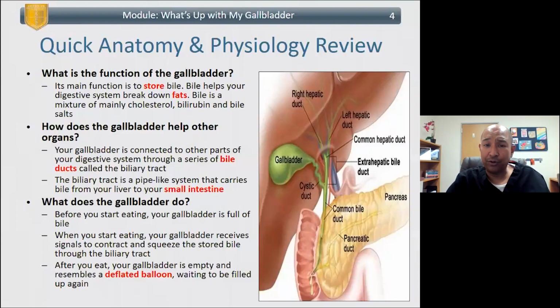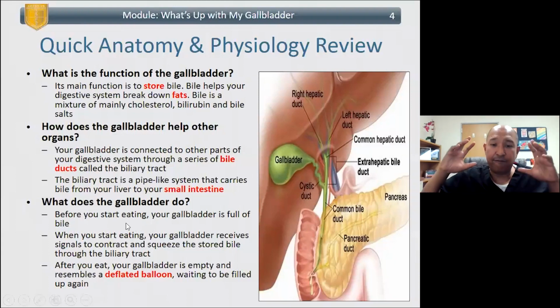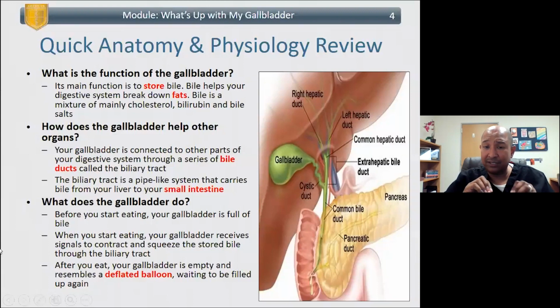So what does the gallbladder do, everyone? Well, before you start eating, your gallbladder is just full of bile, right? Because you need that bile to break down these fats. Then when you start eating, the gallbladder receives signals. And one of those signals is the hormone CCK, cholecystokinin. And that tells your gallbladder to contract and squeeze. And it squeezes the stored bile through the biliary tract. So after you eat, you can imagine your gallbladder is empty, and it resembles a deflated balloon, just waiting to be filled up again.